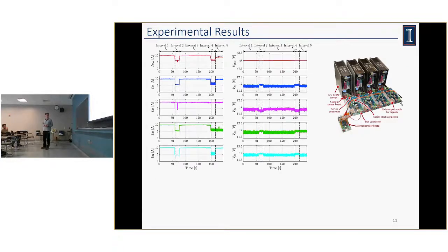In this test, we have 5 intervals. In each interval, we control the servers to have different test conditions. For example, in the first period, they all have high current consumption, and in the second one, 3 of them have low current consumption and 1 of them has high current consumption, which corresponds to the unbalanced case of the servers. But we can see that we can always regulate their voltages pretty well, and the servers are working properly.